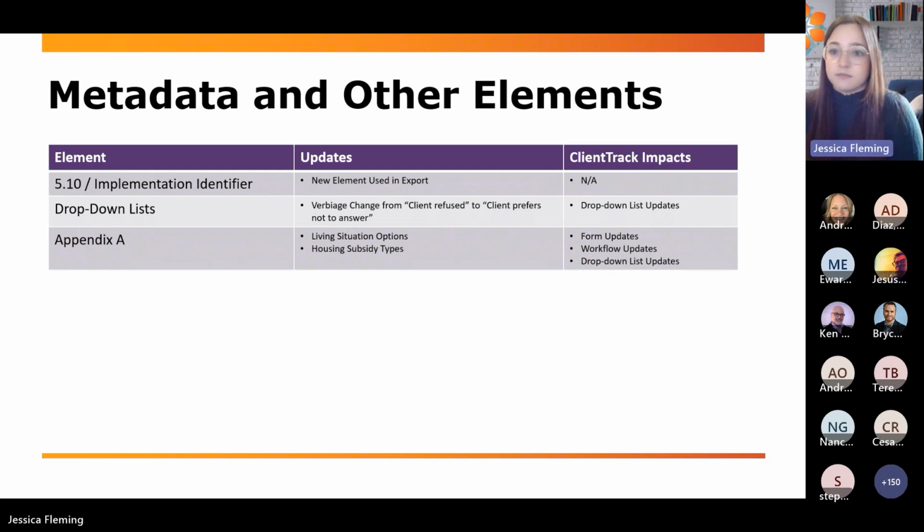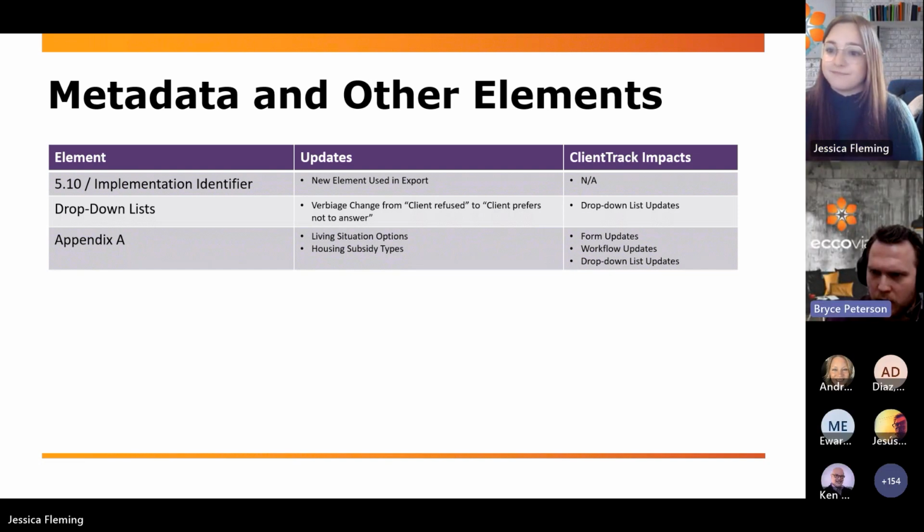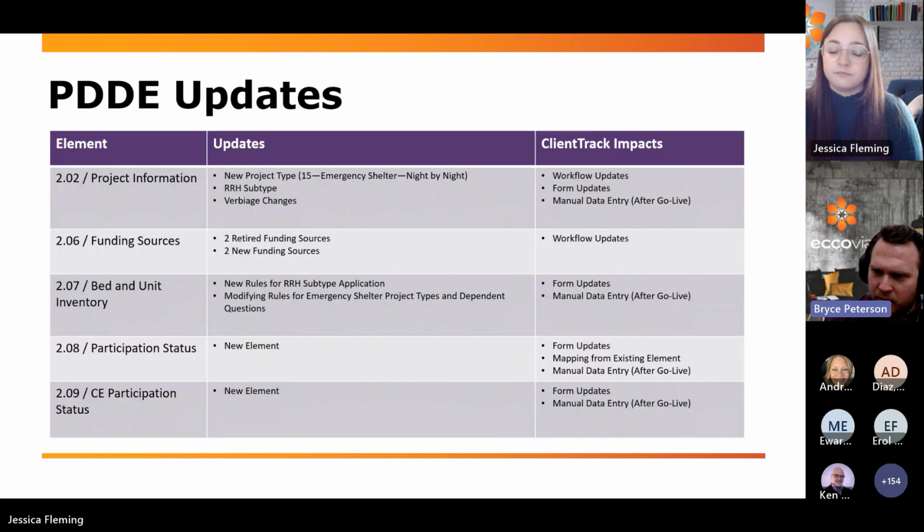I want to pause for questions now, if there are any more. Yes, we have a couple. Errol asks, going back to the new emergency shelter project type 15, will Eccovia map all the projects that have the night-by-night method to 15, or only current active projects? The guidance that HUD has released for mapping instructions says to map all of them. So it is not just the current ones. It should be all of them.